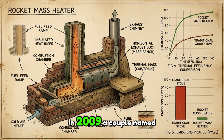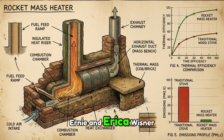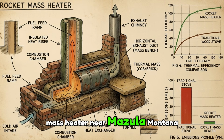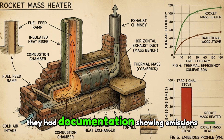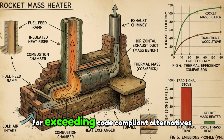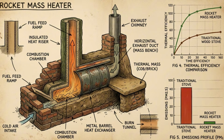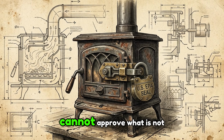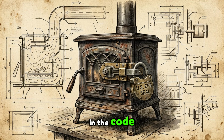In 2009, a couple named Ernie and Erica Wisner applied to install a rocket mass heater near Missoula, Montana. They had documentation showing emissions and efficiency numbers far exceeding code-compliant alternatives. The permit was denied. The building official said, "We cannot approve what is not in the code."